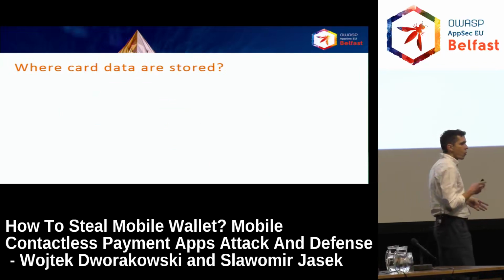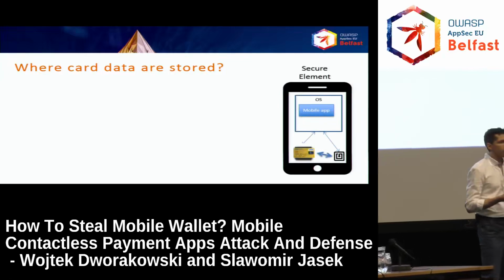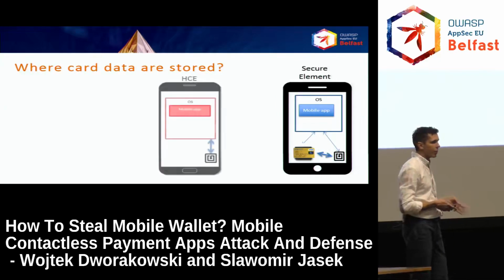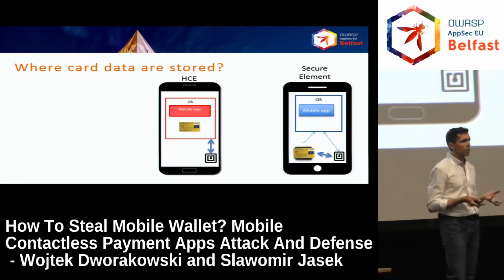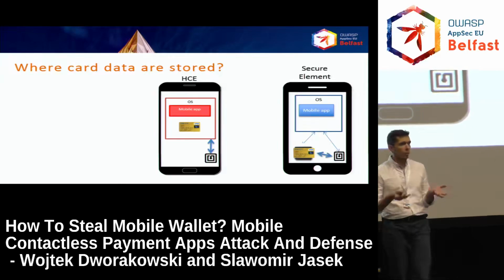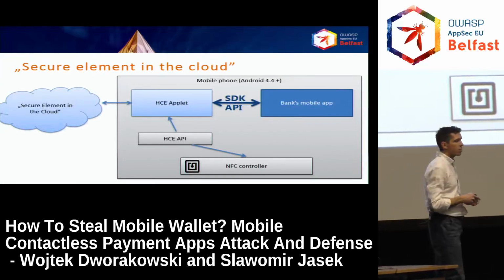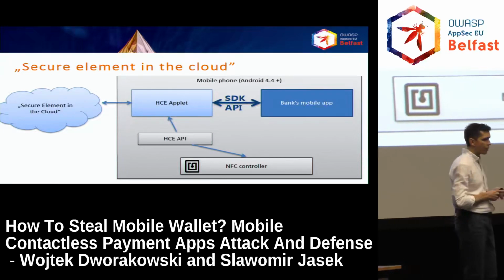The first question is where card data is actually stored. Of course, on a secure element, like in iOS, etc., the card data is stored just in this special hardware. But what about HCE? In HCE, card data is just stored in the application folder, and it is protected by just the Android platform security features. That's all.